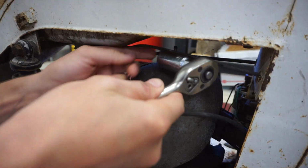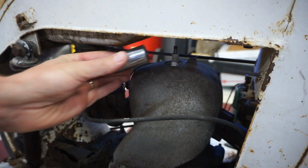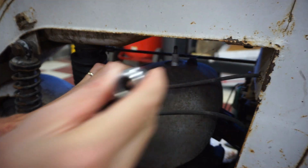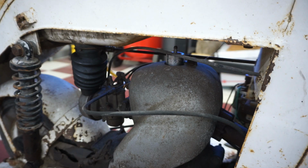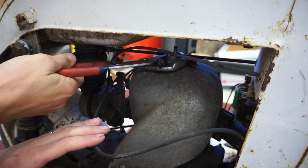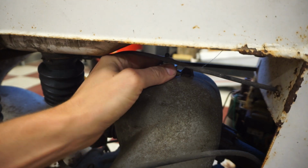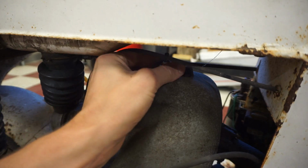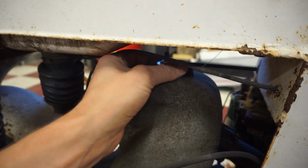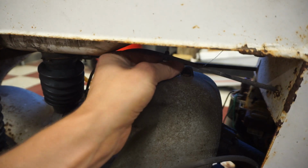I don't like that. Things are tricky when you get in it. How are we supposed to get that out? Alright, we finally got this thing to budge, I think. We did. There we go. Get this up. Not an easy spark plug to get to.